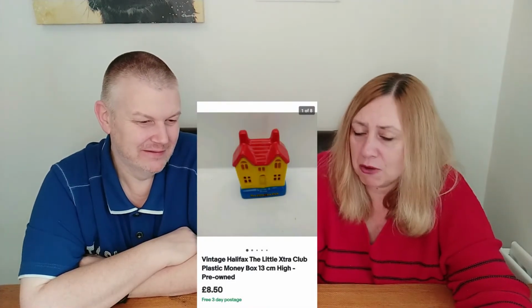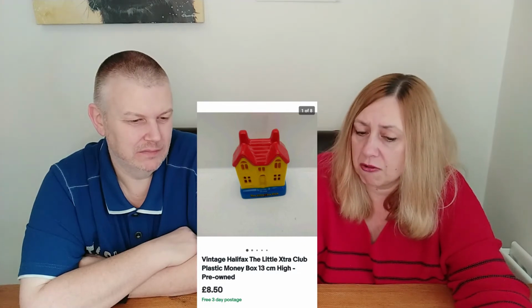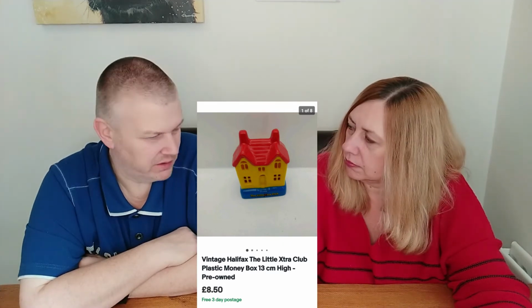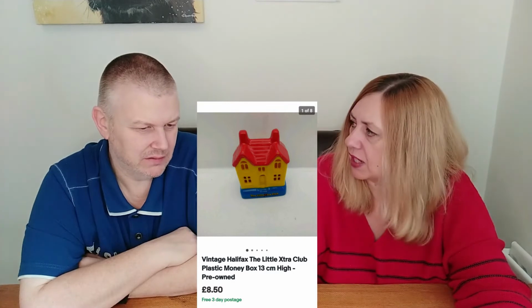So this was the vintage Halifax money box, a little plastic red and yellow one, I think. And that has gone recently for £8.50. I think we did take an offer on this one. We did again, yeah. I believe it was listed at £9.99, just under the £10, and we took £8.50. So pleased about that, weren't we? Yeah, turned it around. These items cost 35p each, because we had more than we thought we were going to get originally from the auction.